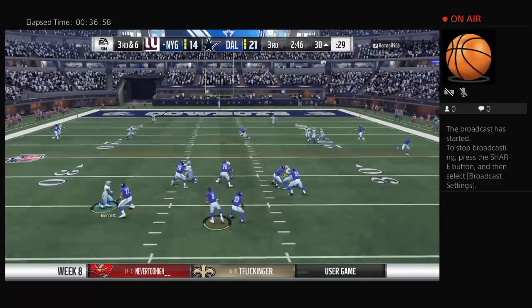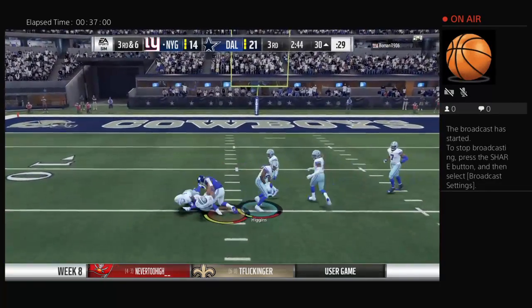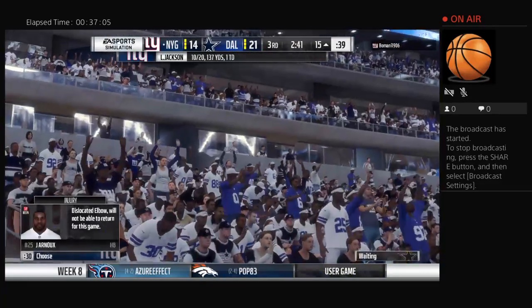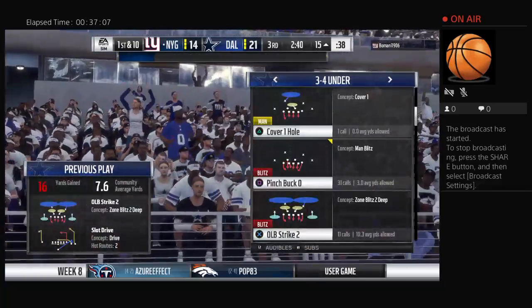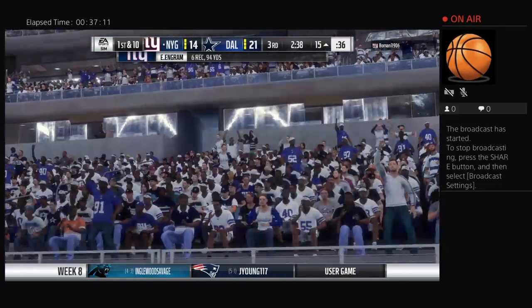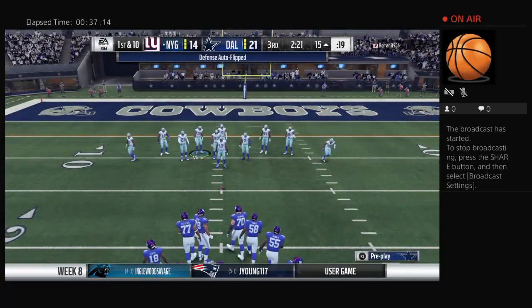Now back to throw. Oh, he's got a man wide open, complete. And he picks up the first down yardage as he takes this one down to the 15. That one good for 16, and the drive will continue. So the offense has it 1st and 10.